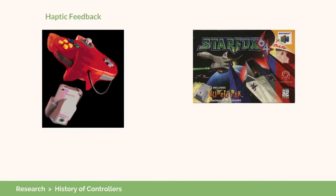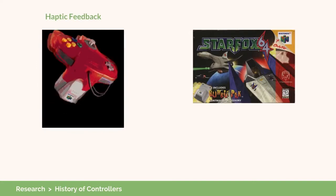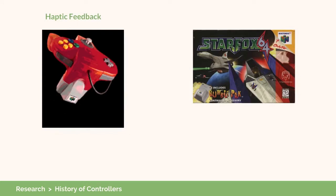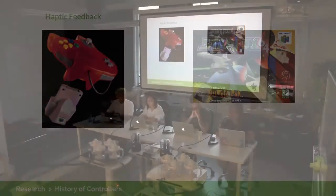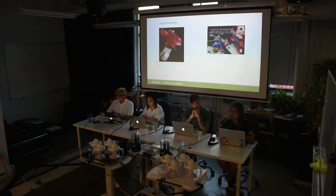And by the late 1990s, there was an introduction to haptic feedback, which is a physical output exerted onto the player or user, and it usually is a controller that shakes or rumbles. The N64 is the first controller to implement haptic feedback. They had a separate device that you would put into the N64. It was known as the Rumble Pack. And the first game to implement haptic feedback is Star Fox 64, and it's now common in most controllers.